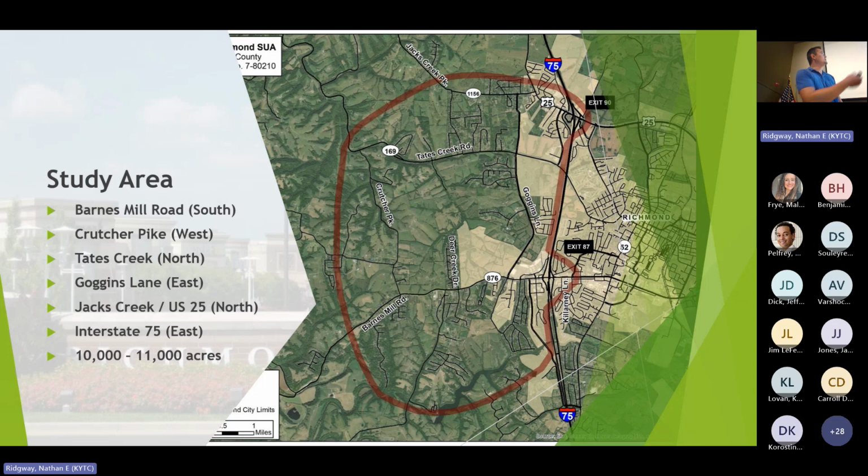As you see within the red areas, the entire study area included Barnes Mill Road over to the south, Crutcher Pike to the west, Tates Creek to the north, Goggin Lane over to the east, which is a locally maintained roadway, as well as Jacks Creek and I-75. So it was a total area of about 10,000 to 11,000 acres that we were looking at.